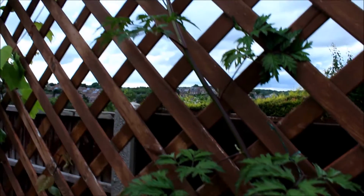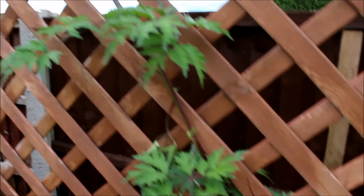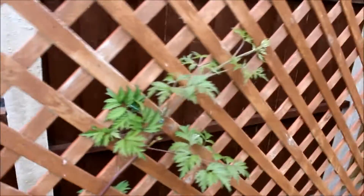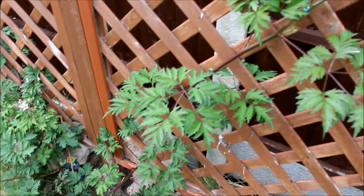Again, if anyone can give me any advice, do I trim them back or do I let them grow? Any advice would be useful. Again, it's done the same on this side. So, going up and up, right across this other fence panel. Again, give me some advice if anyone's grown blackberries before.